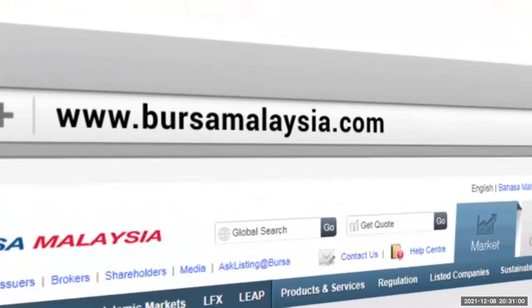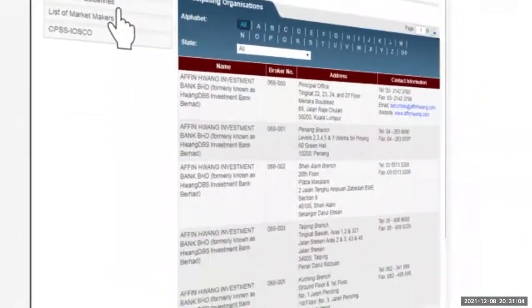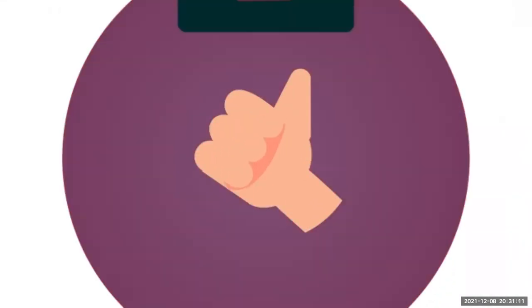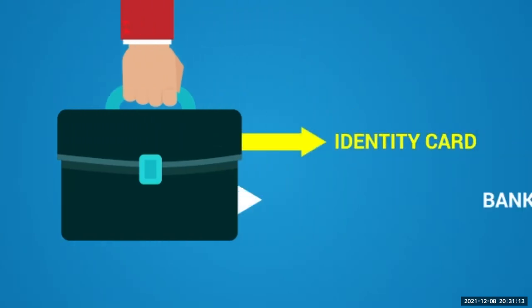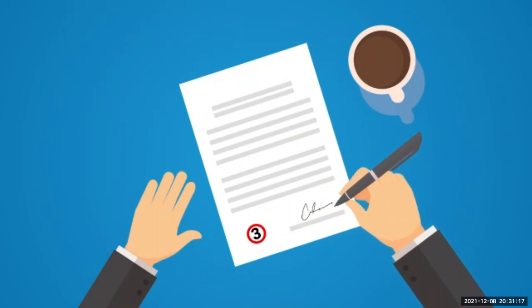Step 1. Access Bursa Malaysia website and choose from any of the licensed stockbrokers listed on the website to open an account. Step 2. Once you have identified your preferred stockbroker, bring along your identity card and your bank documents to the stockbroker's office for verification.